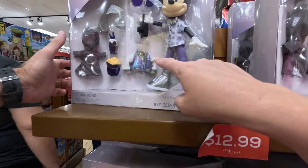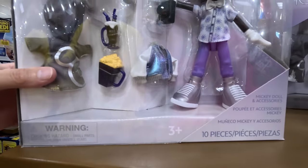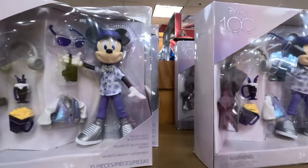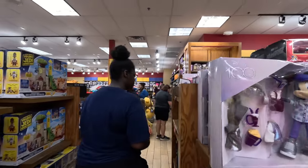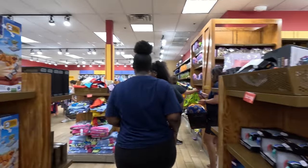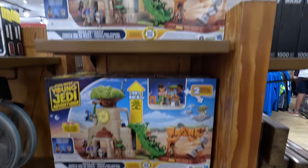All right, we have a Mickey doll and accessories. It comes with a little jacket and a little hoodie. Headphones, glasses. That is $12.99. That's pretty cool. That's a good deal. And it's the Disney 100 merch. Yeah. There's the... Oh, no, never mind. Thank you.